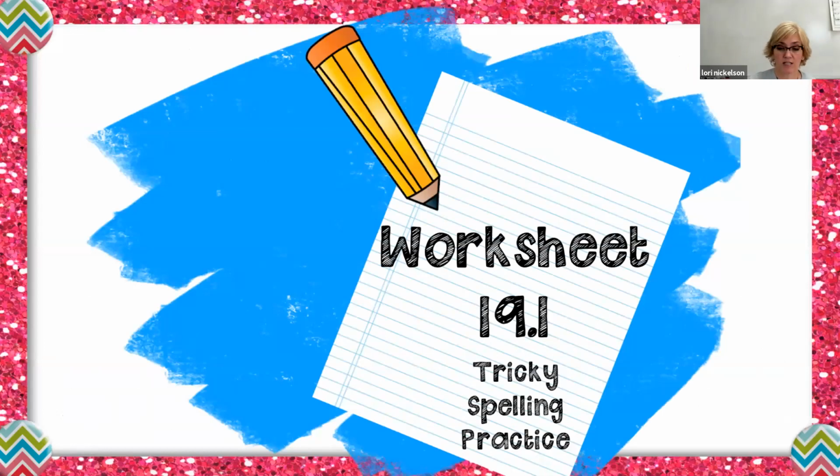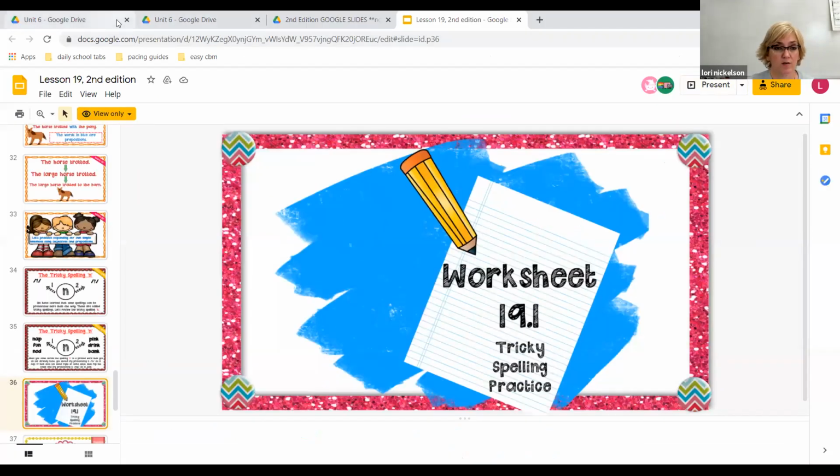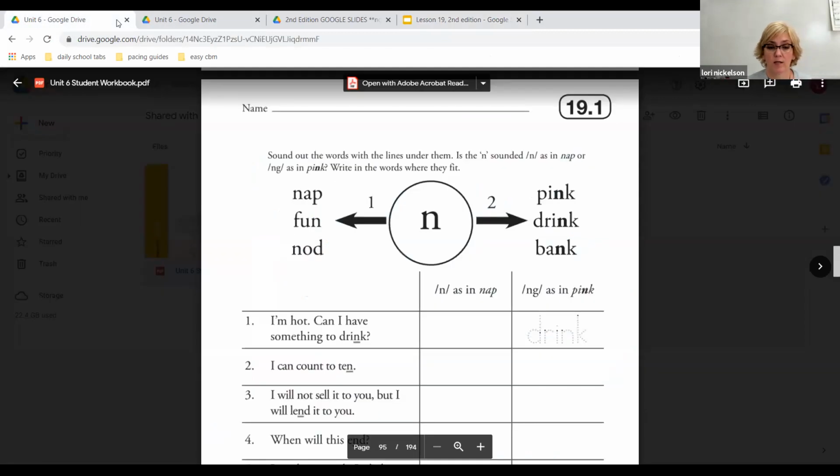Let's look at our worksheet 19.1. So if I get over here into our worksheet 19.1, all right, we've done one of these sheets before, okay? It says sound out the word with the lines under them, and if the n sounded as in nap, then you put it under that list. If it's ing and pink, you write it under that one.